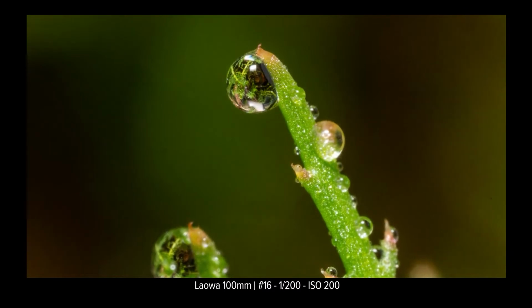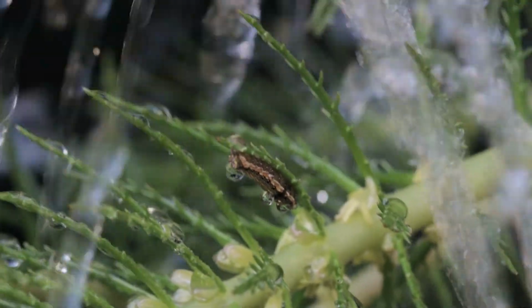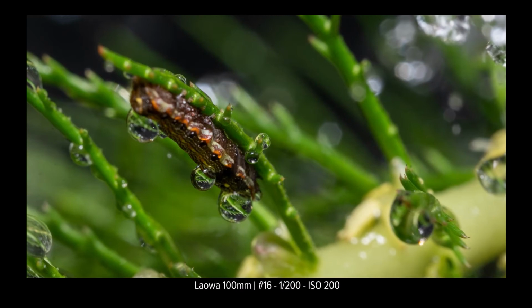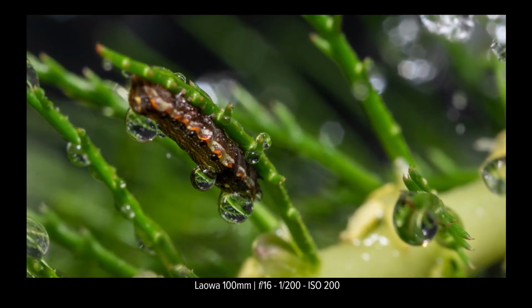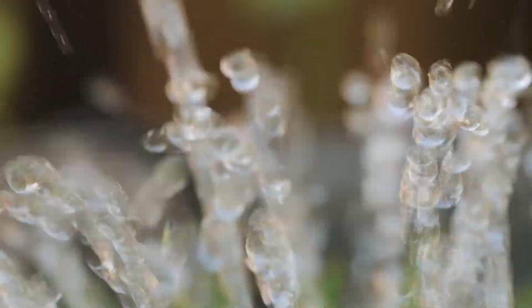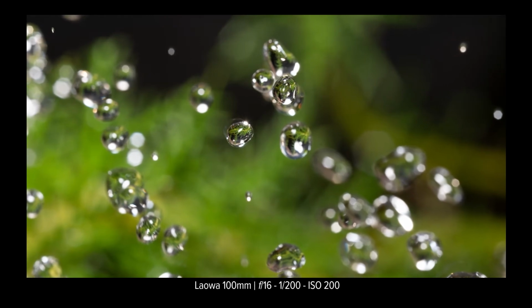While dunking my head in the bucket, I noticed that a small caterpillar was riding on the water pump spray on one of the stems of the water plant. Just look at the water droplets attached to its body here. As I was shooting a few more angles of the caterpillar, I noticed how awesome the droplets looked when caught in mid-air. Just looks like chaos.